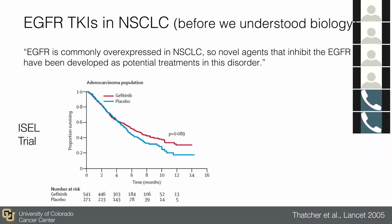So this was actually the results of the trial. This was actually a negative trial. I'm only showing here the adenocarcinoma population, which is where most of the EGFR mutations occur, but this was in other non-small cell lung cancer patients as well. These are patients who had previously received chemotherapy and were given either Afatinib or placebo, meaning they were given a pill that had nothing in it. There was a non-statistically significant difference, meaning that those curves separated a little bit, but this was not deemed a significant separation of the survival curve. So the Afatinib in this trial actually failed.